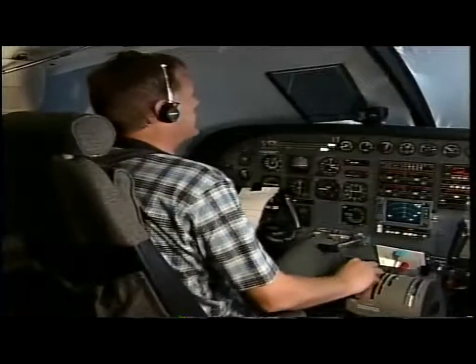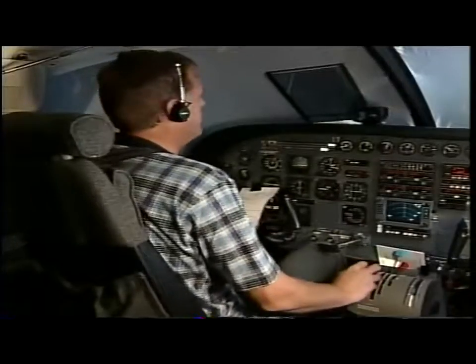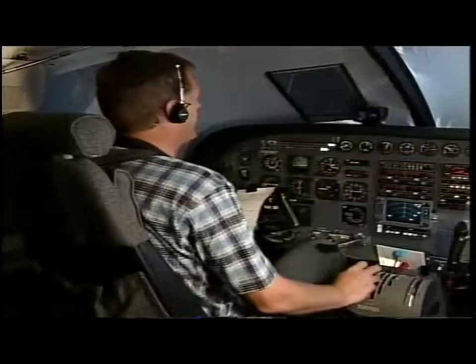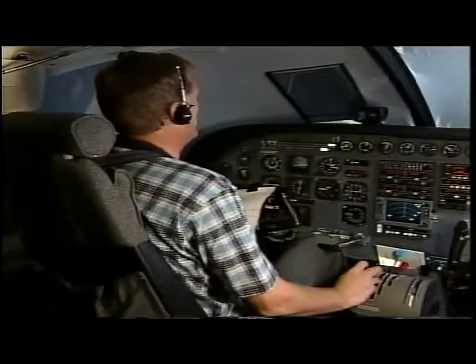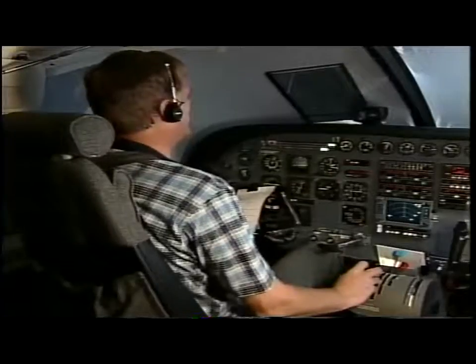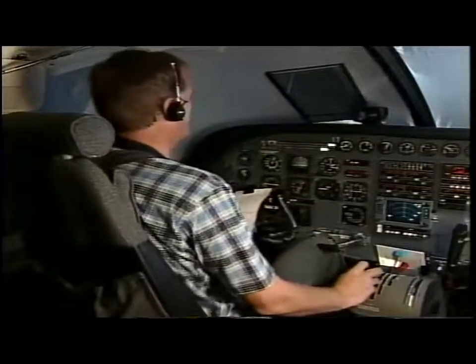Ground, 0 Golf Oscar has cleared the active. Who do we got to talk to about the emergency paperwork? Roger, taxi to parking. No paperwork needed. Glad to have you down safe. 0 Golf Oscar, roger.